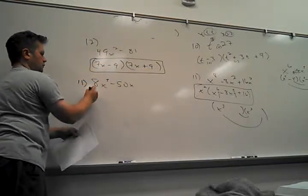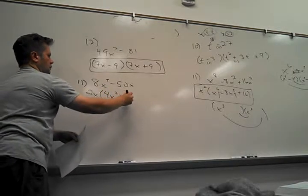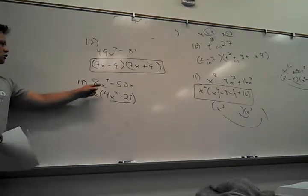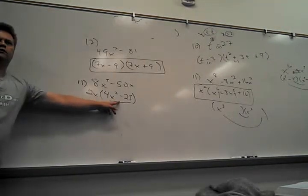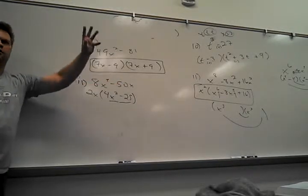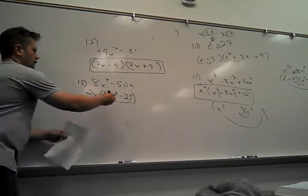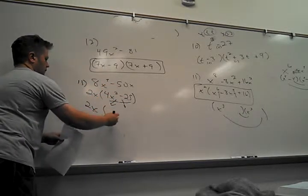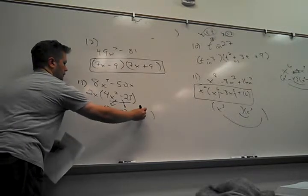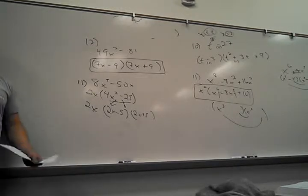What comes out? 2x. 2x times 4x squared minus 25. And now what's that? Squares. So by doing a GCF, I uncovered what it really is. It really is a squares. I couldn't see that. It was buried under the 2x. Once I got it out of the way, I can see what it is. How do I factor this? 2x minus, 2x plus. Exactly. Cut in half, minus plus. Almost too easy to believe.